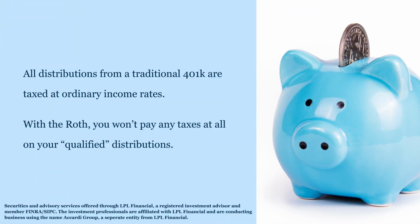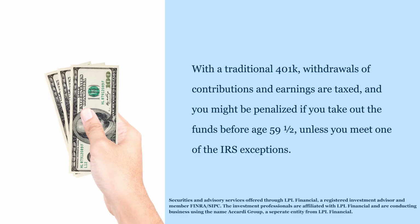On the withdrawal side, all distributions from a traditional 401k are taxed at ordinary income rates. With the Roth, you won't pay any taxes at all on your qualified distributions. But as you may have guessed, there are rules for withdrawals in either type of account. With a traditional 401k, withdrawals of contributions and earnings are taxed, and you might be penalized if you take out the funds before age 59 and a half, unless you meet one of the IRS exceptions.